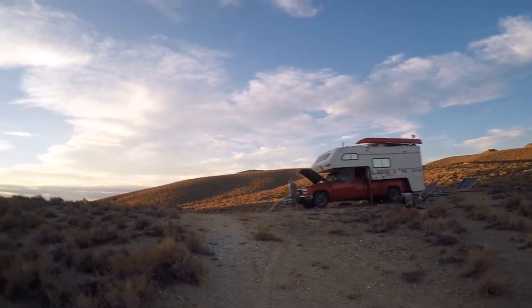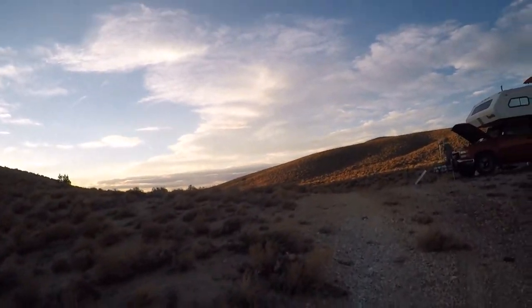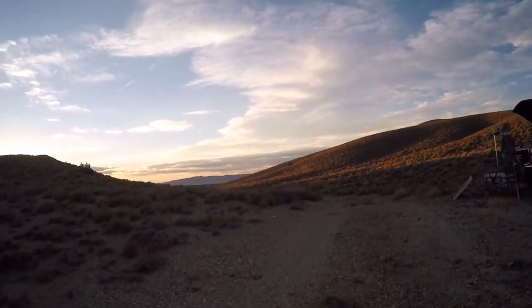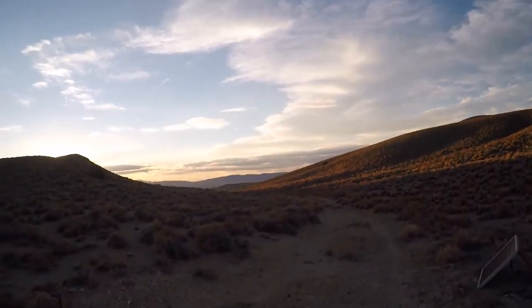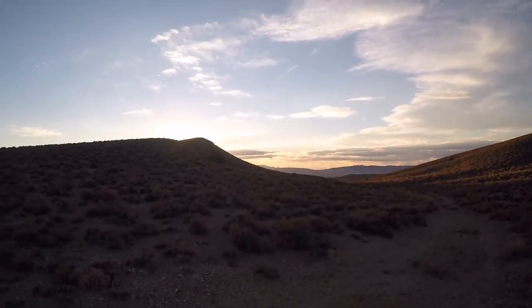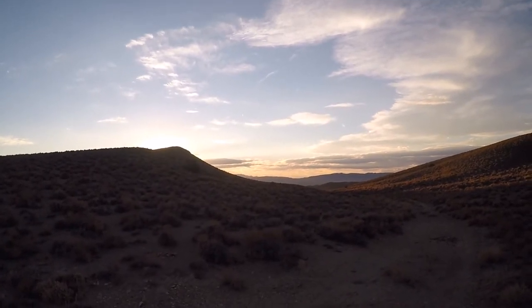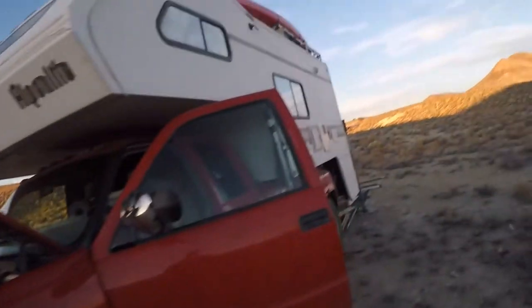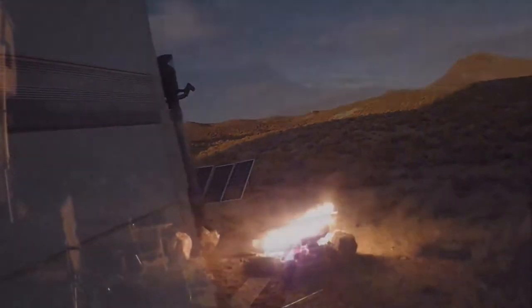Get the fire going. Sun's going down. Maybe I'll get one last nice killer sunset. It's my view looking west. Actually, northwest. All right, and I'm going to fire up the campfire. Oh, my last campfire.